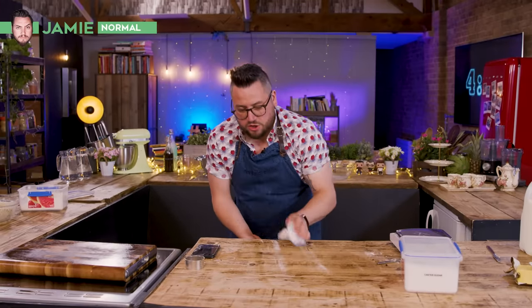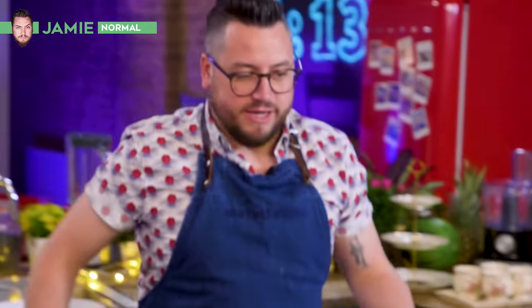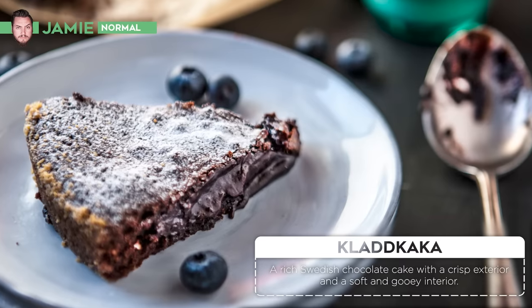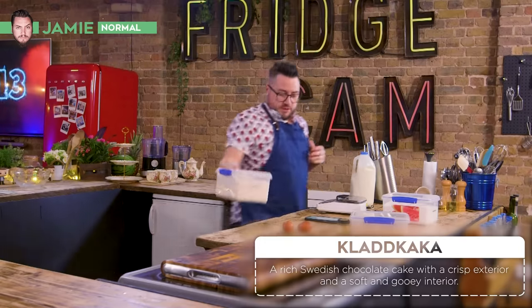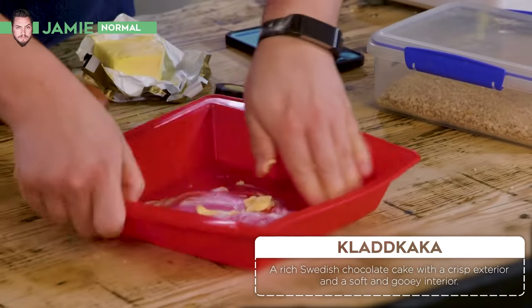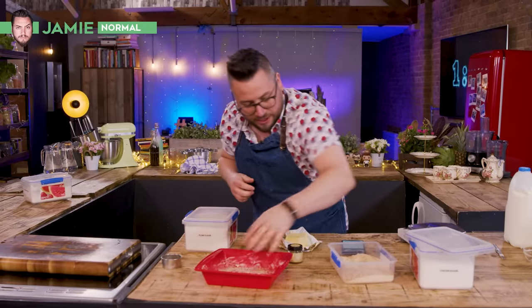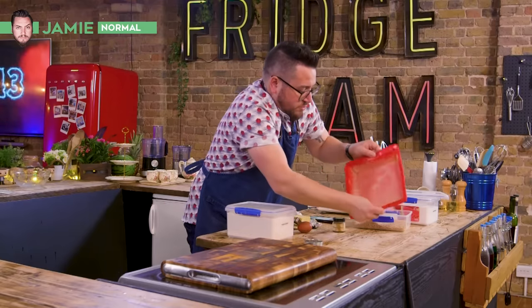Now, what sweet treats could we go for? Like a tray bake that we could then cut up. What about like a chocolate brownie? Clad caca. Yes, let's do a clad caca. Right, come on, 2 and 3/4 minutes. We can do this, we can do this, we can do this. Smeary, smeary. Yummy, yummy. Breadcrumbs. Pow, pow, pow, pow, pow. Oh, look at that. These are professional, boys.